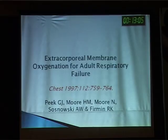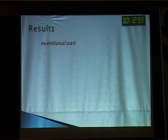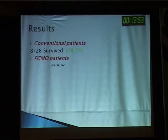In 1997, in Chest, there was a paper on ECMO for adult respiratory failure. What did they find? Conventional patients had 28-30% survival, and ECMO patients, 68%. So this was a significant difference with survival benefit.